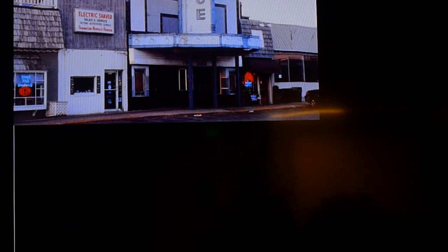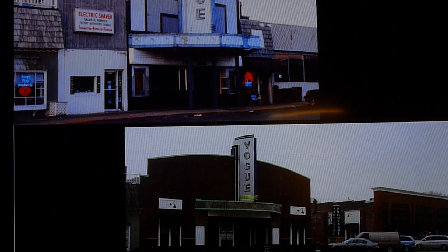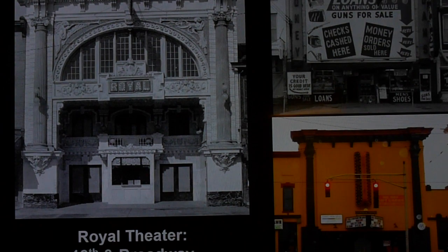So the Vogue, some of you may have gone to the movies at the Vogue. It's now a retail center. This is another theater down at 18th and Broadway. That's a beautiful building. Then they did that to it. They turned it into a pawn shop. Now it looks like that, that goldish facade. Oh, my God. That was a beautiful building.